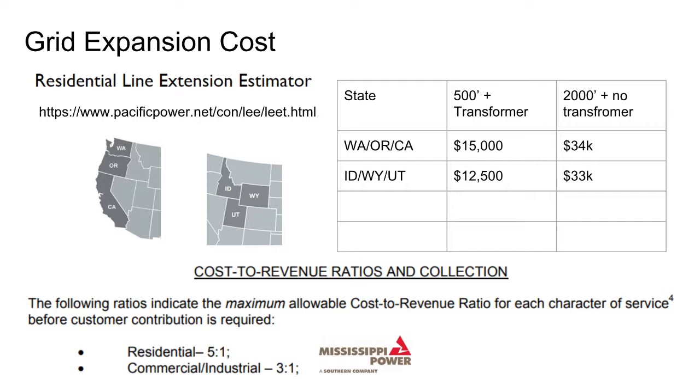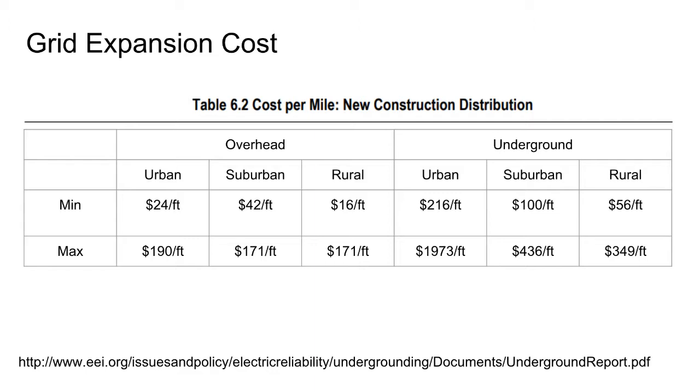And so the customer really has a decision to make. If I expand the grid out to my point of use, then I have the grid reliability, but I've also spent the budget that I could have spent on a battery. So, we get back into that reliability issue, and we'll cover that a little bit more. But grid expansion costs, it's cheaper in rural areas than it is in urban environments.